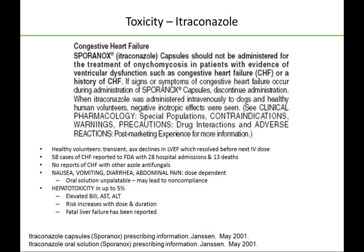But what we do know is that there have been 58 reported cases to the FDA of CHF developing on itraconazole, 28 hospital admissions and 13 deaths, and this hasn't been reported with the other azoles. So it's a black box warning on itraconazole's package insert, so just be aware of that.